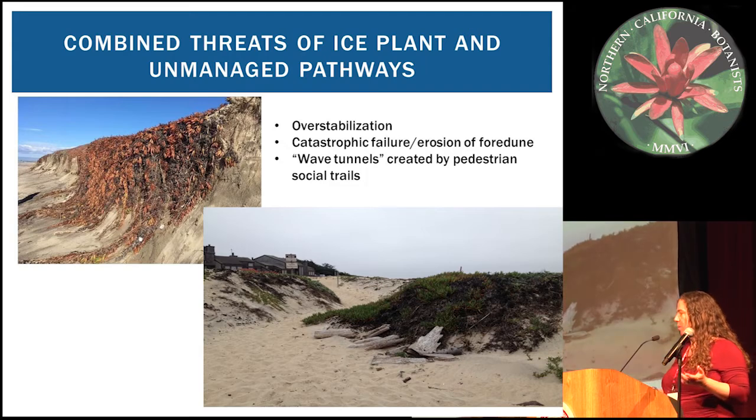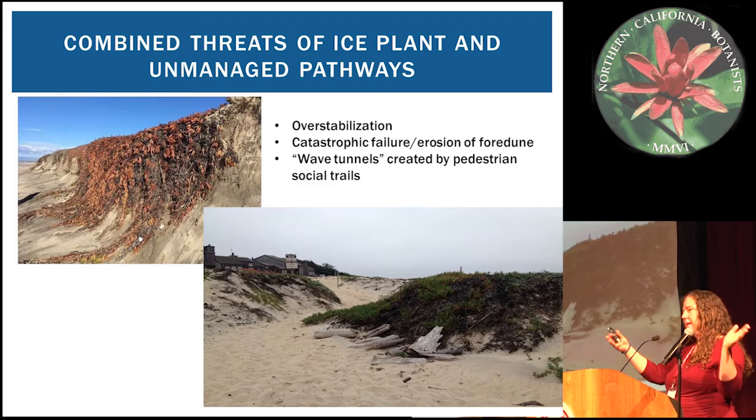So we had some issues when we were looking at these dunes: they're extremely invaded by ice plant. And we all know that ice plant is bad, but there are several reasons why it's bad. It's not just because it outcompetes natives. It actually has ecosystem engineering effects where it overstabilizes the dunes. It creates this really thick mat, and it doesn't allow the dunes to be dynamic and move and fluctuate as they would under natural conditions.